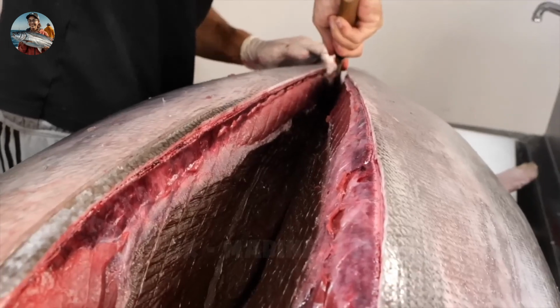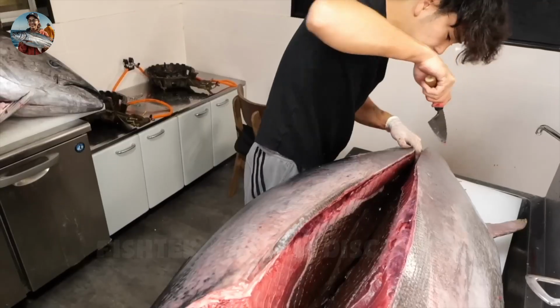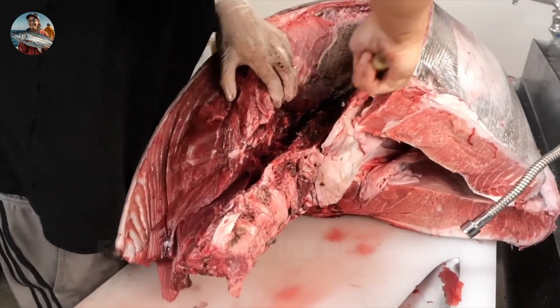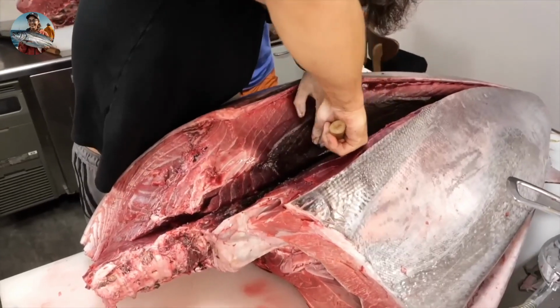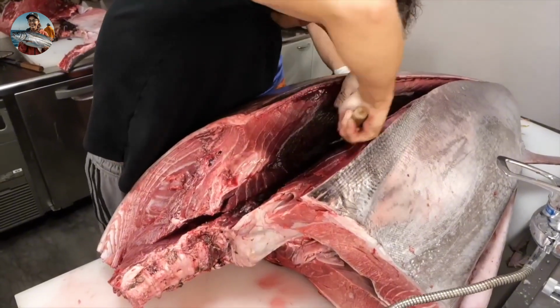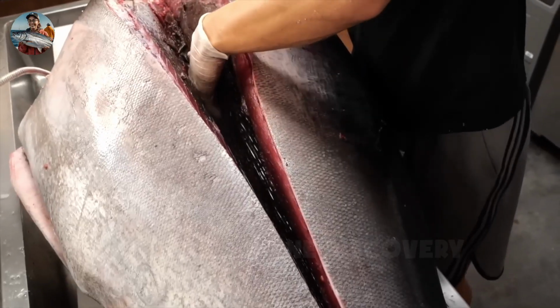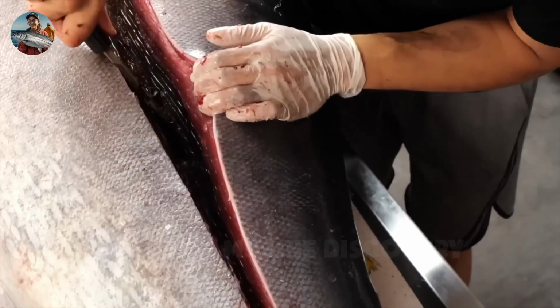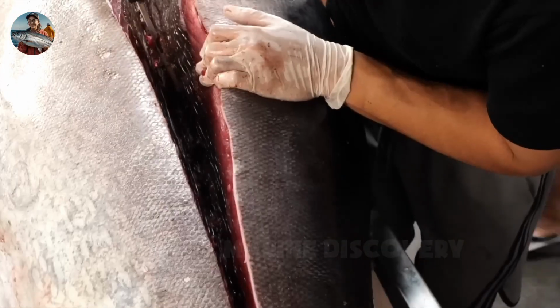Filleting a giant tuna requires precision and patience. Seeing those perfect pieces of meat after each cut left me in awe. You know, just looking at it is enough to tell how fresh and delicious this tuna is. That makes me appreciate every moment of the preparation even more, and I can't wait to start tasting it.